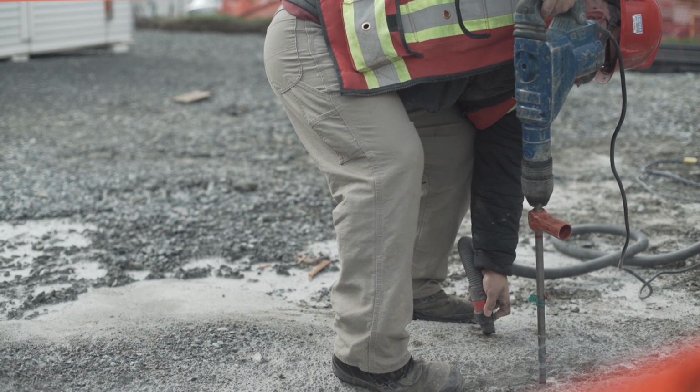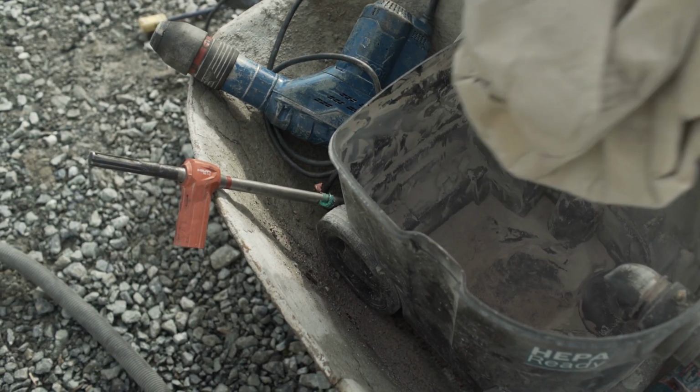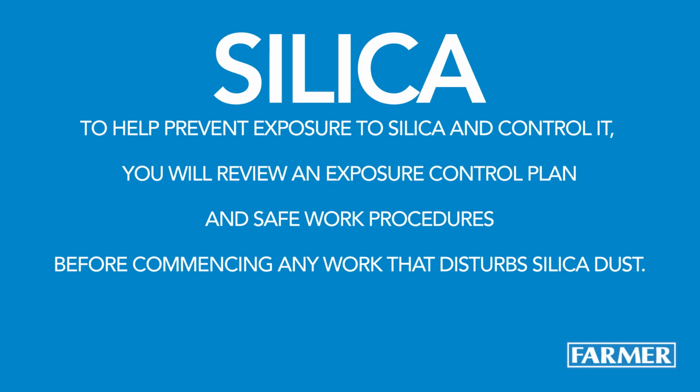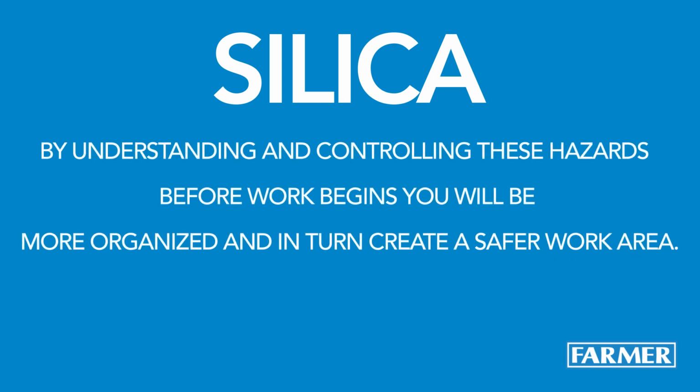Many of the activities performed on construction sites result in the creation and release of silica dust. These activities include, but are not necessarily limited to, sweeping, jackhammering, saw cutting, drilling of concrete, excavating, and truck loading activities. To help prevent exposure to silica and control it, you will review an exposure control plan and safe work procedures before commencing any work that disturbs silica dust. If you haven't reviewed one yet, ask your employer to review it with you. By understanding and controlling these hazards before work begins, you will be more organized and in turn create a safer work area.